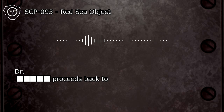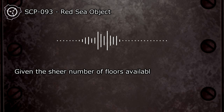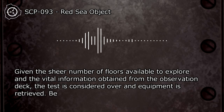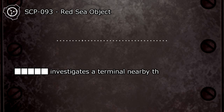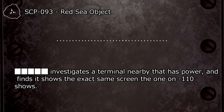Doctor proceeds back to the elevator without event and returns to 34. Given the sheer number of floors available to explore and the vital information obtained from the observation deck, the test is considered over and equipment is retrieved. Before returning through the entry point, Doctor investigates a terminal nearby that has power, and finds it shows the exact same screen the one on -110 shows.